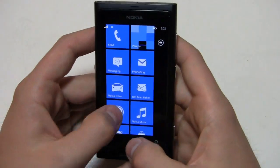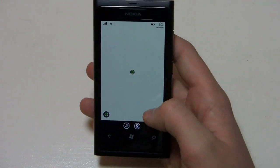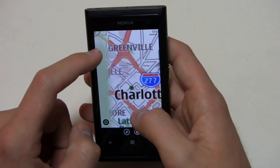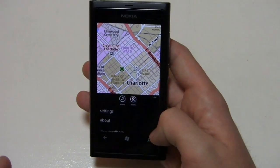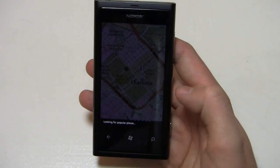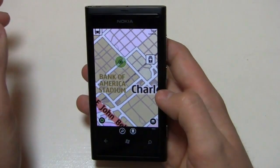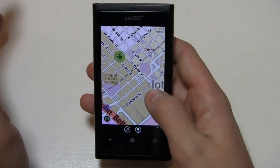Let's try that one more time. Bring it up one more time, see if it zooms this in. There we go, that's better. And then you can see Charlotte. And so there I am, and you can see a nice little green dot, and then I can search for stuff, I can see places. So I'll bring up places, for example, and let's see what we can find here. Looking up popular places, and I'll zoom in and see what we can see here.